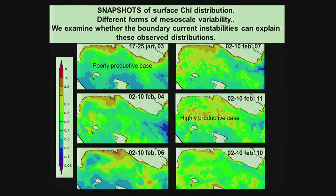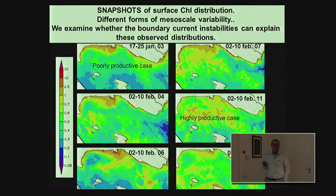This is rotated, but if you look at the satellite data for winter, we are talking about winter because in all these regions maximum production takes place in winter at the surface. And in summer, as you know, it's at subsurface levels. There is this kind of boundary current production along the Catalan and the Balearic coast, along the Spanish coast. But in addition to that, there is very interesting, very strong mesoscale variability. This patchy distribution is related to mesoscale variability that changes from year to year. What it tells me is that it is an entirely mesoscale-dominated system.